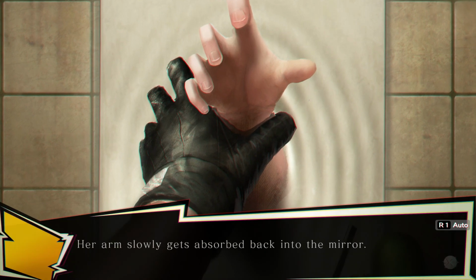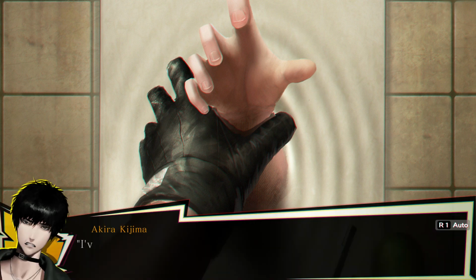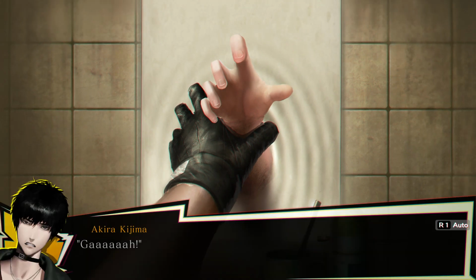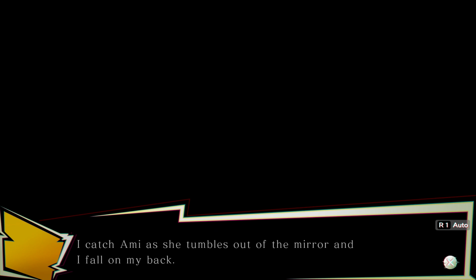Her arm slowly gets absorbed back into the mirror. If I stop pulling for a second, I'll get dragged in with her. Damn it! I've finally got you. I'm not letting you go. I fill my lungs with air and pull with all my weight. I catch Ami as she tumbles out of the mirror and I fall on my back.